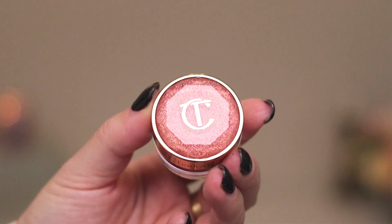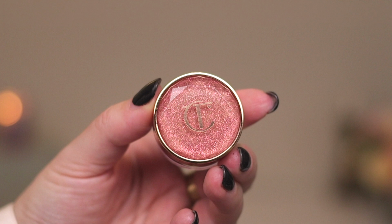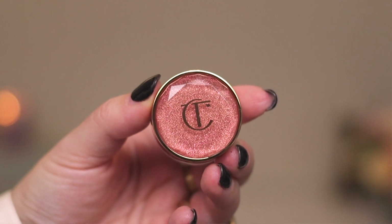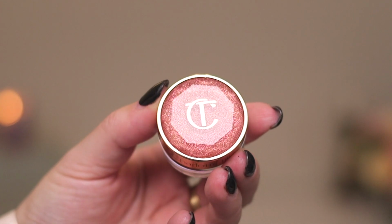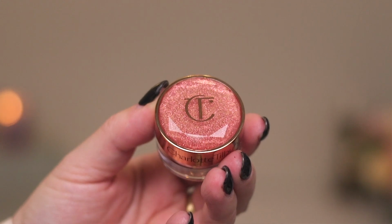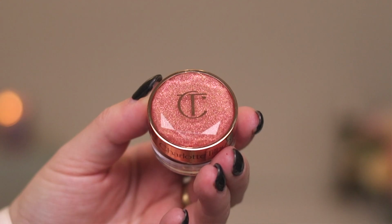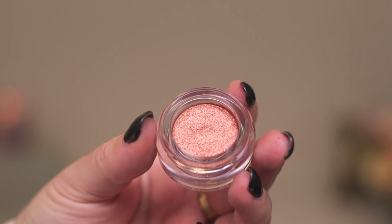It is so beautiful. The cap of this potted shadow is faceted, and the color underneath the plastic faceted piece is actually the color of the eyeshadow. It's not the actual eyeshadow, but it's a duplicate of the eyeshadow. So it's just really pretty. It has a gold edging. And then on the inside, here is a close-up of the shadow.